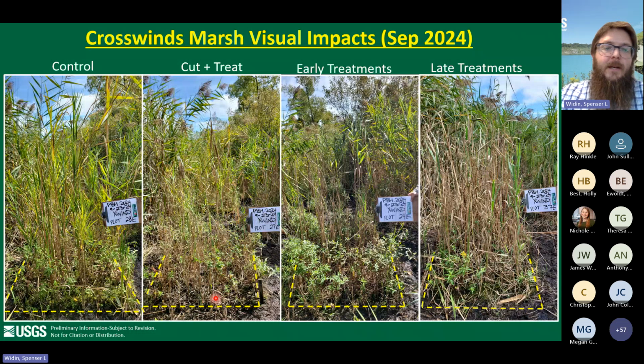And here you can see a reduction in the height of these plants, a reduction in cover, and a lot of brown, desiccated, and dead tissues there, as well as in the early treatments, similar types of impacts as to our cut treatments, and then late ones here, quite a bit of difference in terms of the visual impacts of the above ground stuff, similar in cover to the control plants, but our treatments are having quite a big impact on the survivability of those stems, as you can see here with a lot of dead and brown tissues on those.